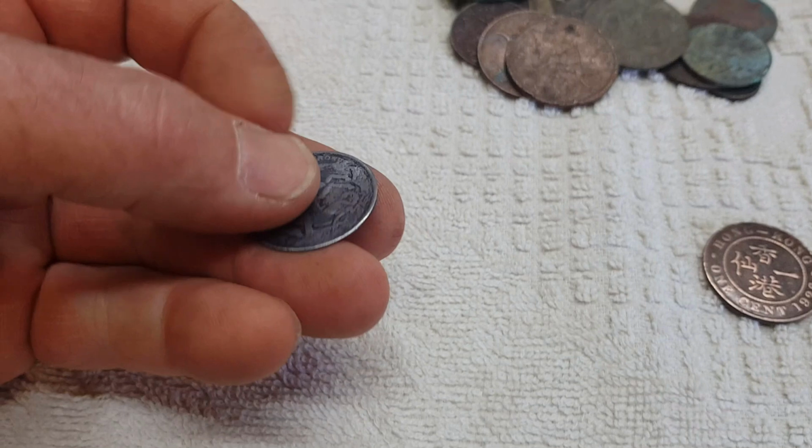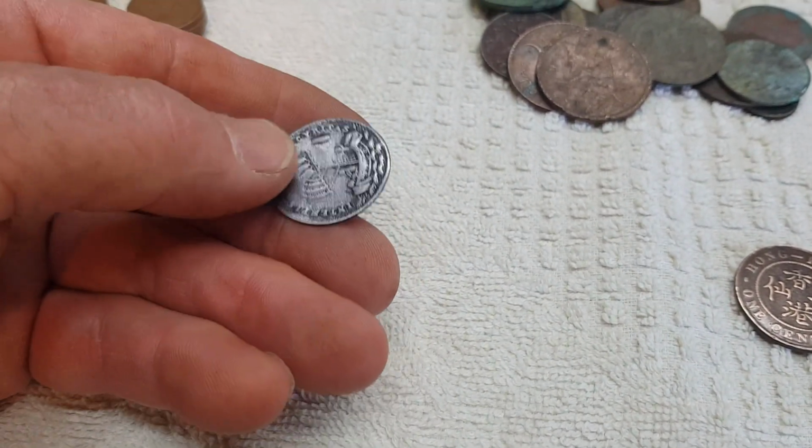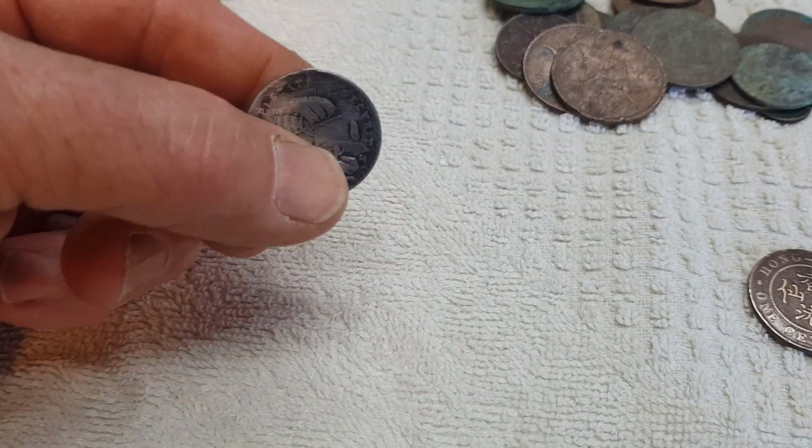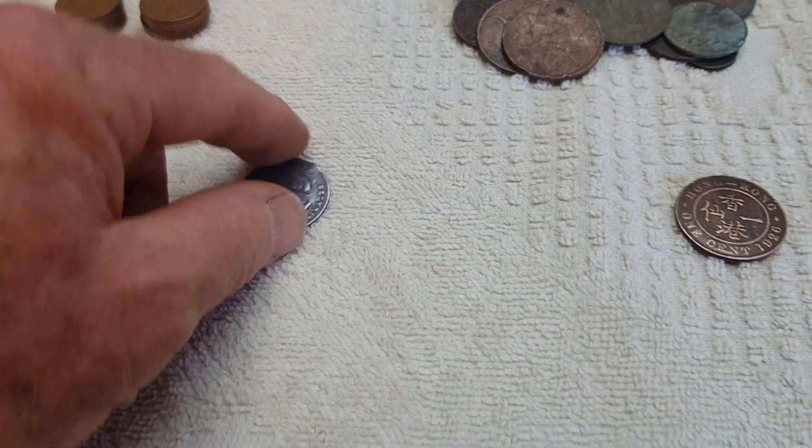A really old medallion. I did do some research. They're not rare. I think this one's sterling silver, but this one's so worn that it's only going to be scrap value. The lug's broken off the top. No dates on it, but we'll put that in the silver pile.